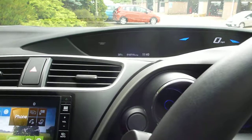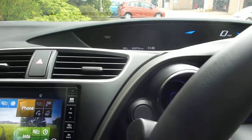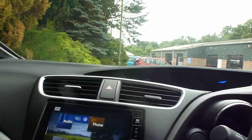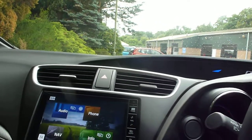This has always been serviced at our dealer, Collins Honda, so you know it's been looked after and treated well. It's got 18,719 miles on the clock at the moment, which is very low mileage for its age. It's running really well, and I took this for a drive the other day and it feels superb.